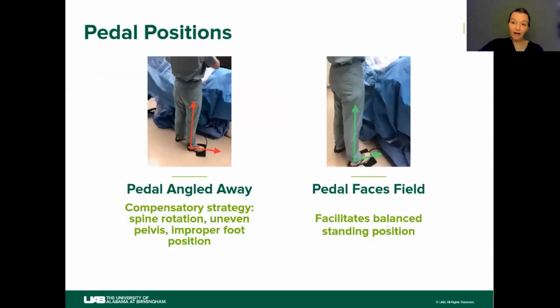So an environmental modification to promote this improved lower extremity positioning can be the positioning of your pedals. So in this first picture, those pedals are facing away from the field, and that results in a compensatory strategy of the spine having to rotate and an uneven pelvis. So we can facilitate a more balanced standing position simply by positioning the pedals to face the field. So in the case of using pedals, it's not easy to maintain that equal weight bearing in both feet. So be sure to alternate the foot that you're using to press the pedals.